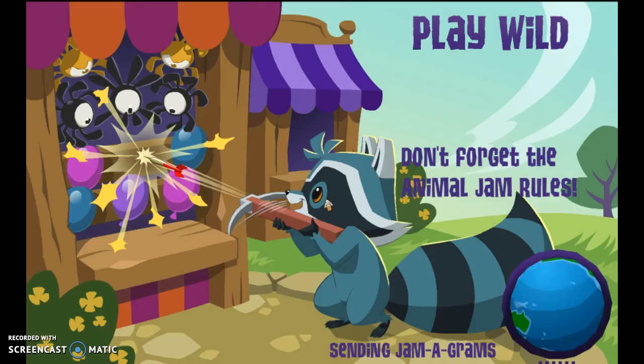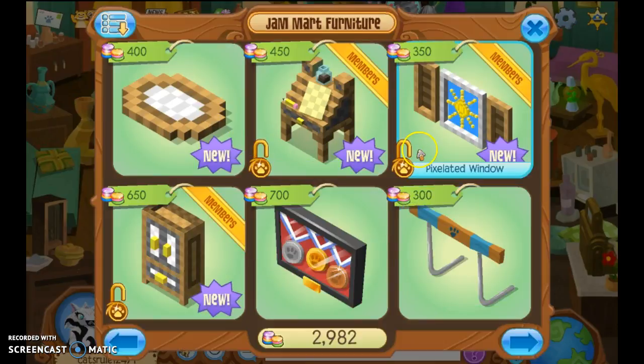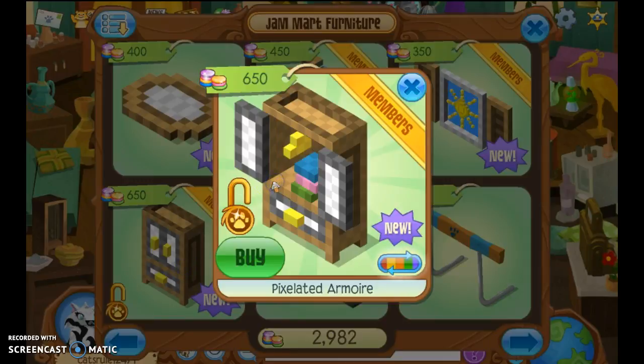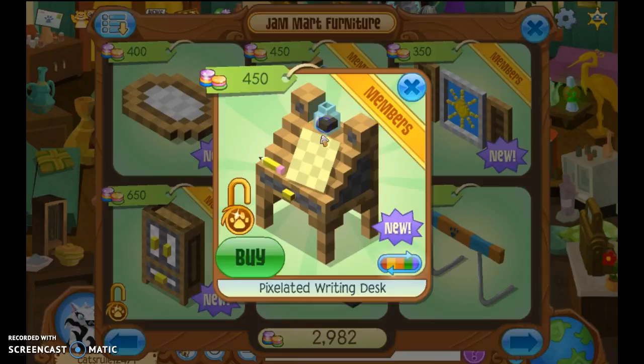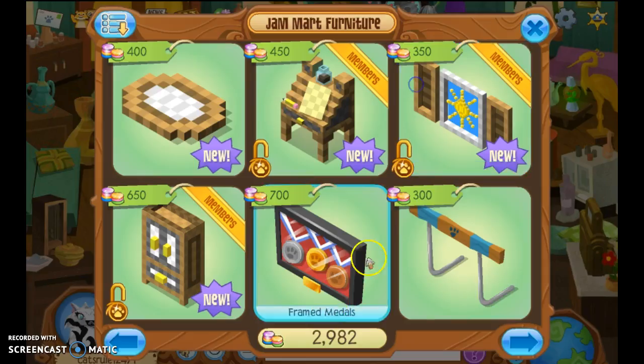Let's go check out, if you guys don't know, what the pixelated den items are. Oh my god, they got new pixelated den items. So they have a pixelated armory. So if you want to do Minecraft roleplay or something, this is for you guys. Pixelated rug. It looks like a table, kind of. Pixelated writing desk. And a pixelated window. You couldn't ask for more.